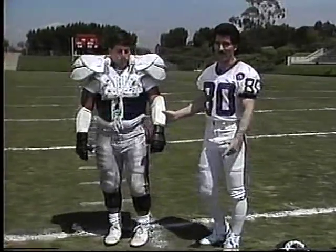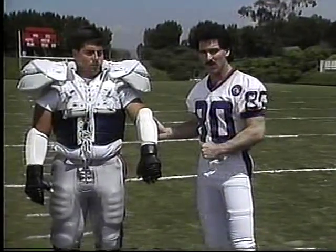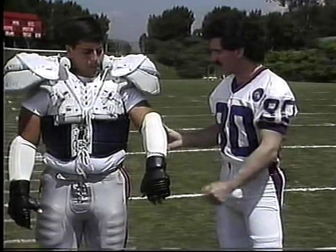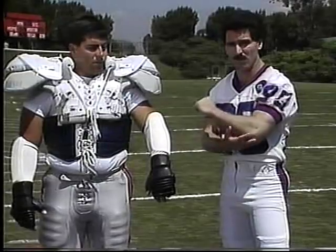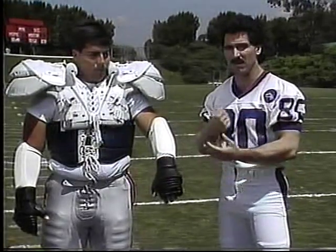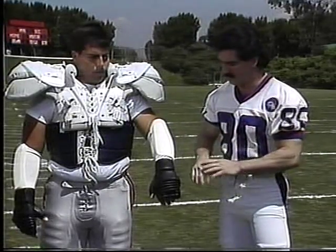Accessory pads that some guys will wear. We've got a forearm pad, which many linebackers, linemen will use when they use their forearms to shed off blocks or make tackles. Some guys will just wear cloth on the AstroTurf to protect their elbows from AstroTurf burns. Hand pads, again, for linemen and linebackers. They use their hands a lot to shed off people and make collisions.